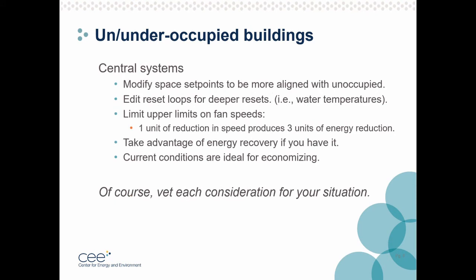You should also consider the settings of your central system to use less energy. Consider modifying the space set points to be more aligned with the unoccupied settings. If no one's there, unoccupied mode should be your scheduled mode. Edit reset loops deeper for savings. You can modify loops such as discharge air temperature reset or hot water reset to save on both fan and boiler energy use. Also, cap off the upper limits on your fan systems.